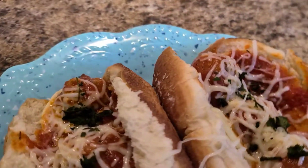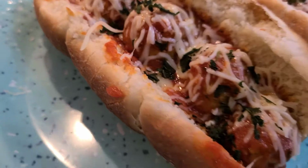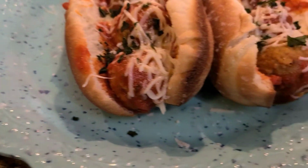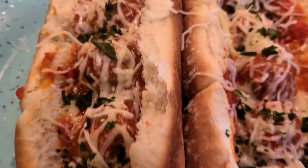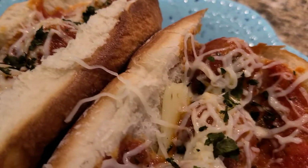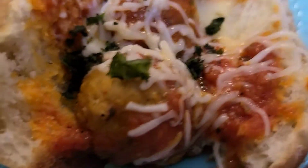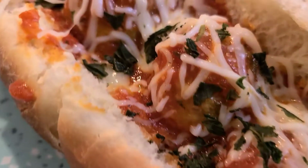So anyways, I just topped it with some mozzarella and some fresh basil and heated them up a little bit, and voila, dinner is ready. So quick and simple. If you need something in a hurry, I suggest trying this for dinner. Plus, you can't go wrong. Who doesn't love a meatball sub?